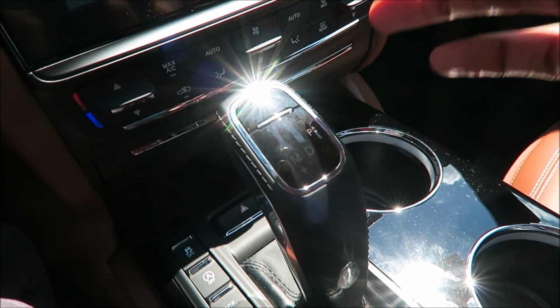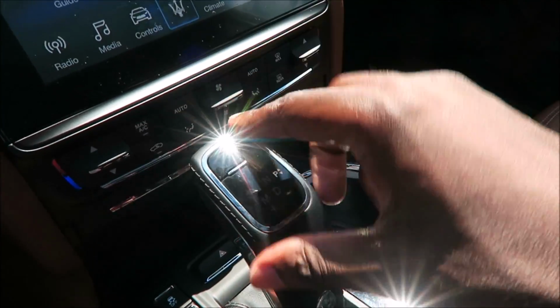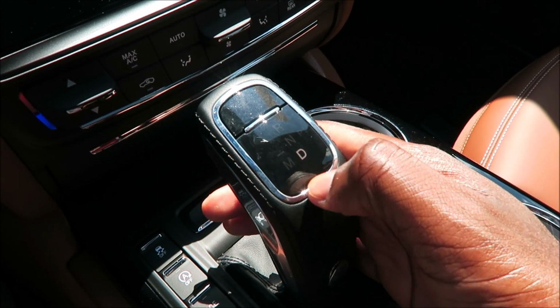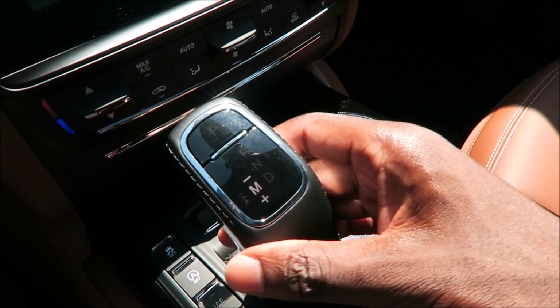But you guys do know about the new shift knob here. I'm hoping you guys do know. If not, go check out the other videos. You do know it's 2 lanes now. So if I want to go into manual mode, I'm moving it to the left. Now we're in the 2nd lane for upshift and downshift.